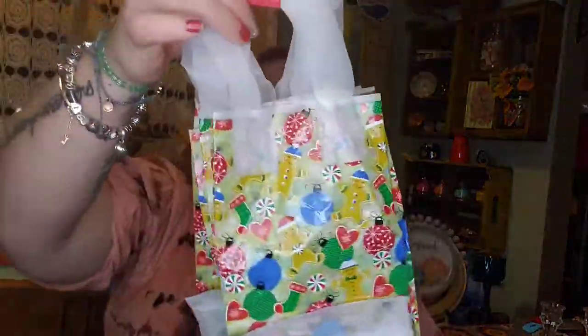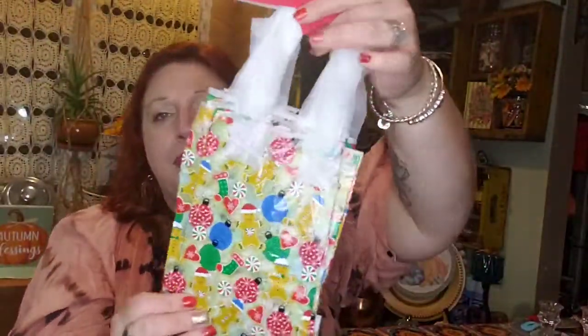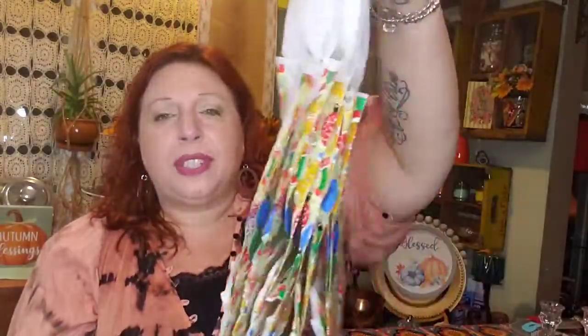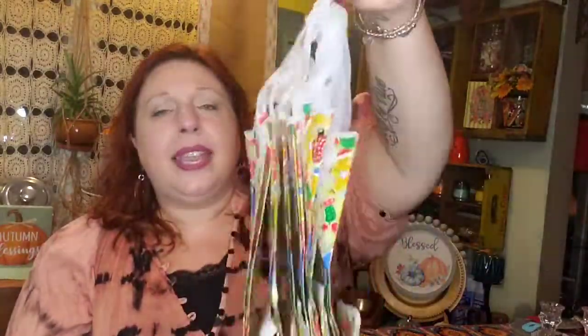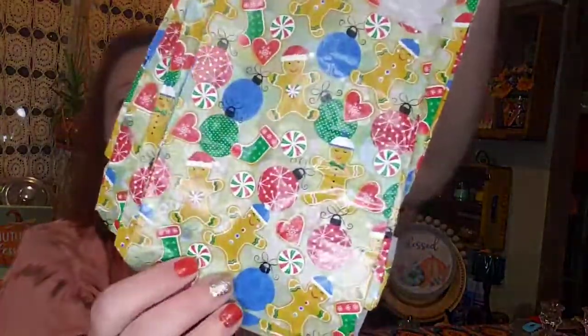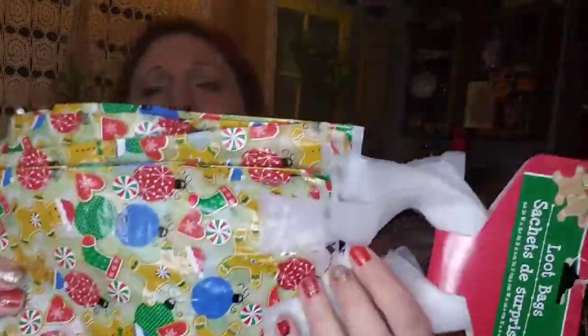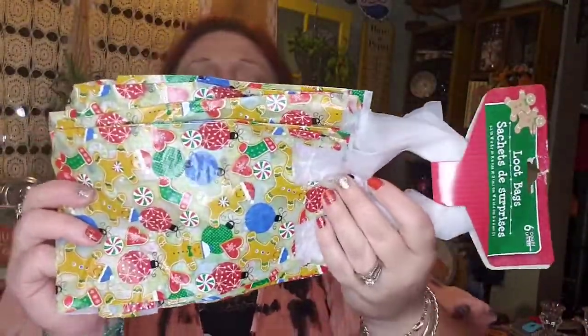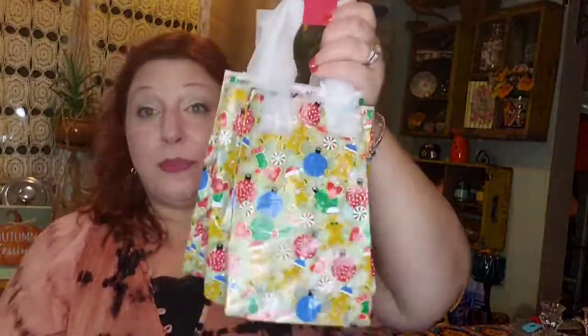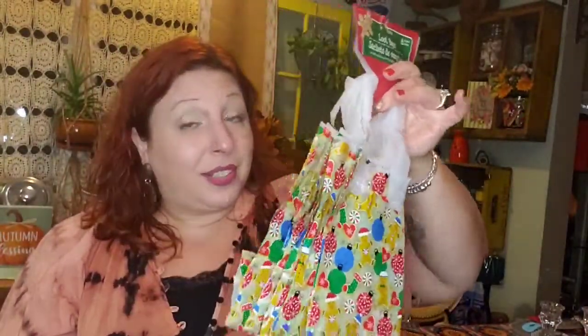Then I did get these cool holiday loot bags because I do have lots and lots of gifts to wrap and little stocking stuffers to give out. Kids can just put what they choose even in these bags. I just love this print, it's so adorable. Love, love, love these loot bags. And you get six loot bags for $1. It's a great deal.